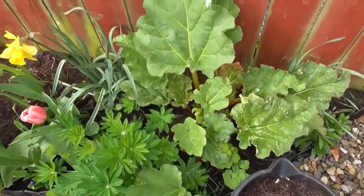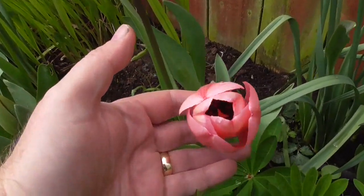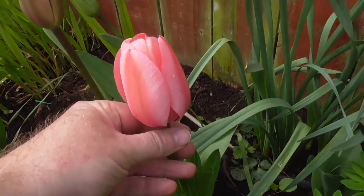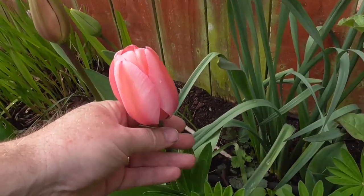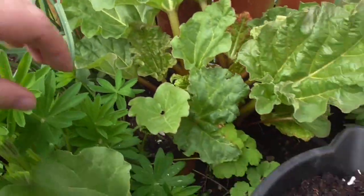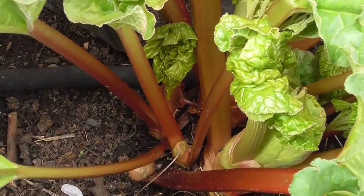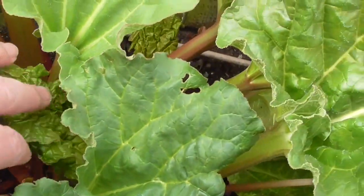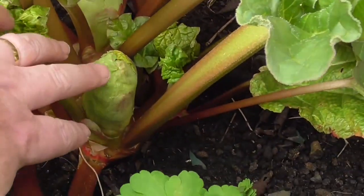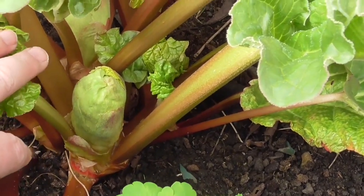The rhubarb, well, as I say, the tulips are almost just about opened, so it looks a lovely colour. I don't know if you can make it out. It's a lovely sort of creamy pink colour, very nice. But yeah, the rhubarb, as you can see, there's loads of sticks forming now, and as you can see, this sort of grown head, as it were, it's just getting bigger and bigger.